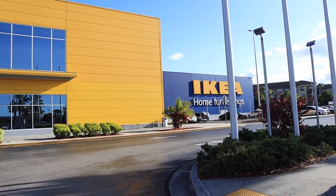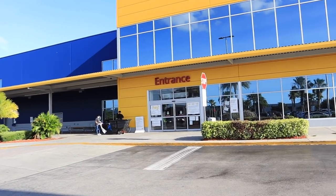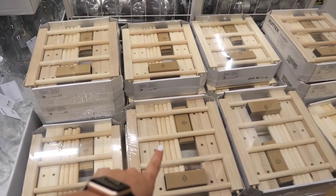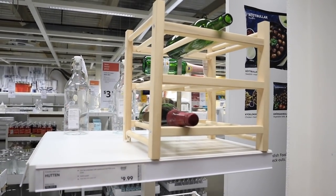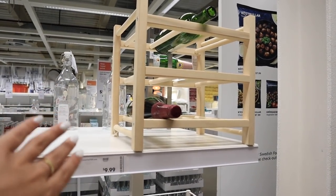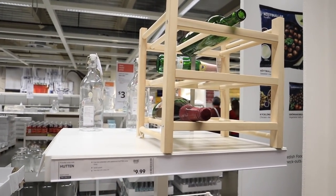Can't film a home organization video without checking out the Mecca. Let's head into IKEA. So they have this really cute wine rack. I really like this. It's super simple. Of course, you do have to put it together and there's like a million pieces, but it looks really simple and it's only $10. Not gonna pick this up because we purposefully took the wine rack out so that we could put our bubblies in where this goes. But this is a really good storage solution for wine. Really good price if you're looking.